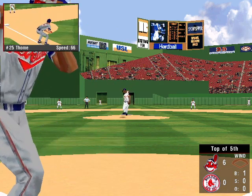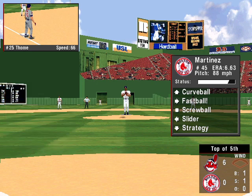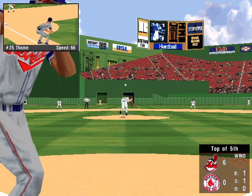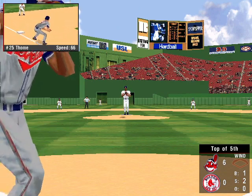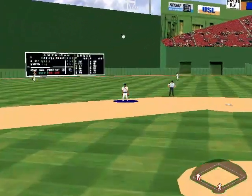The 1-0 pitch. Swung on and missed for the first strike. 1-1 the count. Swung and missed. Strike two. Fly ball to short.